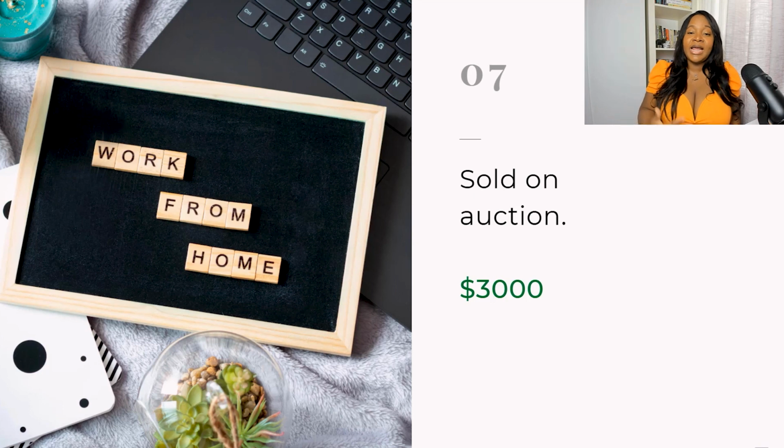So I listed it and I sold it at auction, and it went for $3,000, right? So right away, I made $3,000 from this domain, but that's not going to be my true profit. So let's take it back and look at how much it actually cost me in the end.